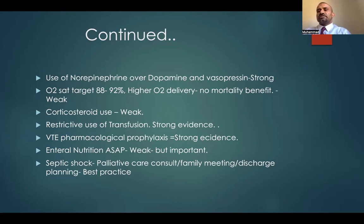Norepinephrine versus dopamine and vasopressors, and use of oxygen saturation monitoring, no mortality benefit. Corticosteroid use recommended with a weak recommendation. Restricted use of transfusion.